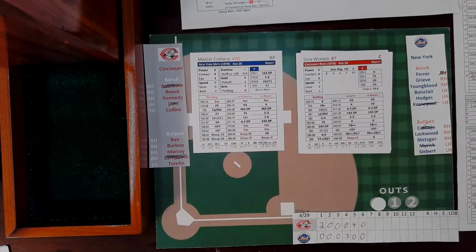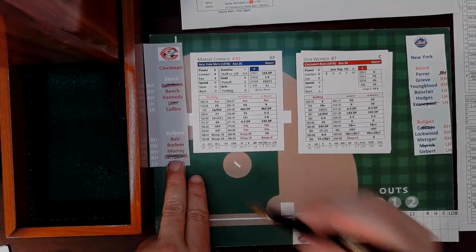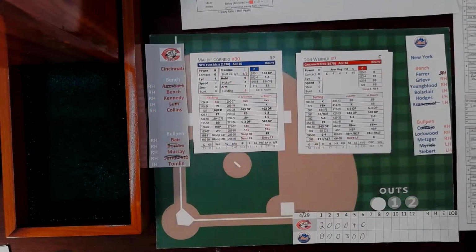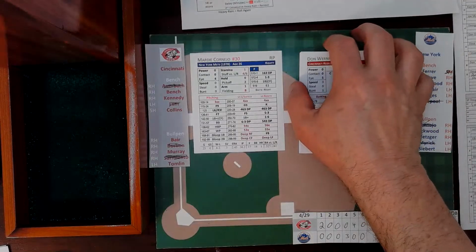Now, who's going to come in and pitch? Bourbon. I thought you didn't like Bourbon. All right, we'll have Bourbon. I was expecting you to say Murray, but that's okay. We can go with Bourbon, not a problem.